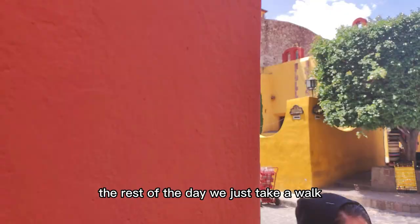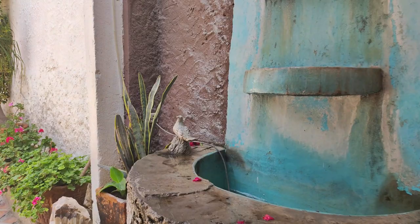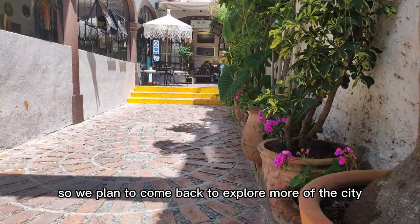The rest of the day, we'll just take a walk and explore the old town San Miguel de Allende. There are so many things to see, so many shops to explore. We just don't have time to finish everything in half a day. As we live so close by, only 1 hour away, we plan to come back to explore more of the city. Stay tuned for our blooper in the end, that will make you laugh.